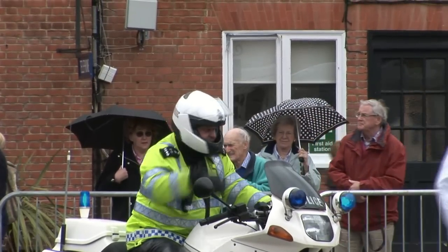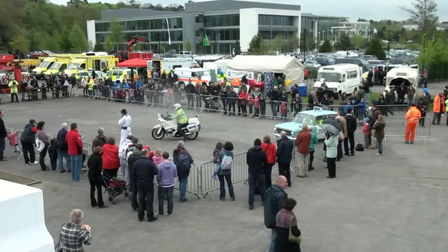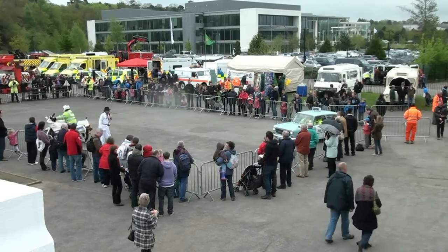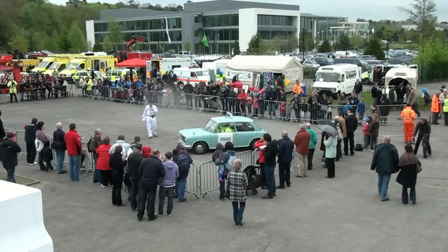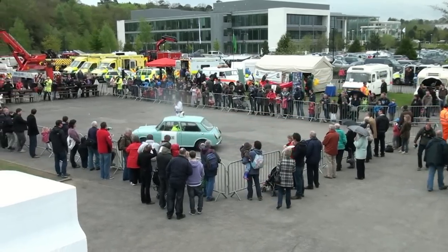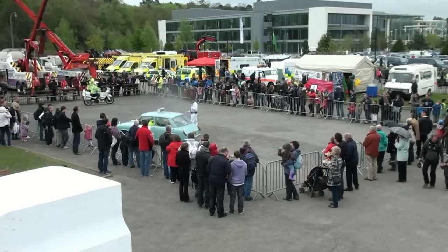There you go. So this is like a lot of the services today, with the Navy, the Army, the Air Force. They all operate historic fleets because they are very, very good at attracting people in, both in terms of publicity and, of course, recruitment.